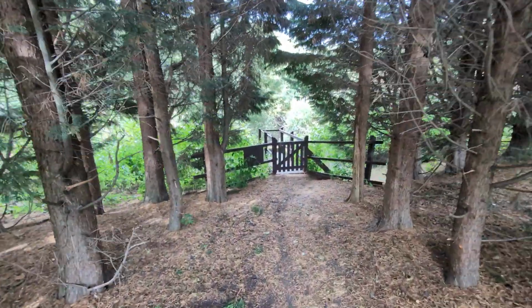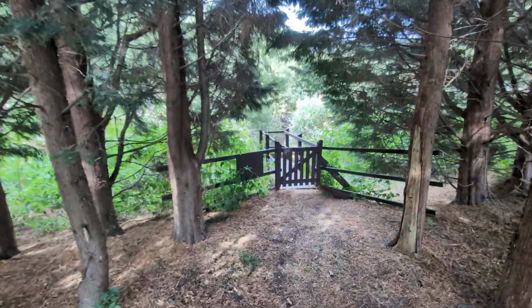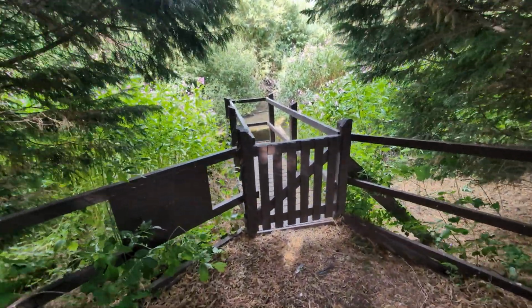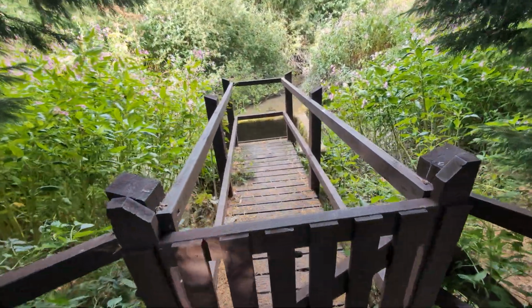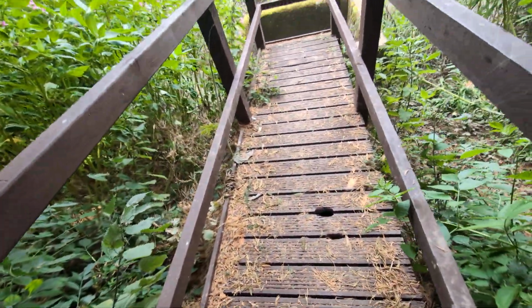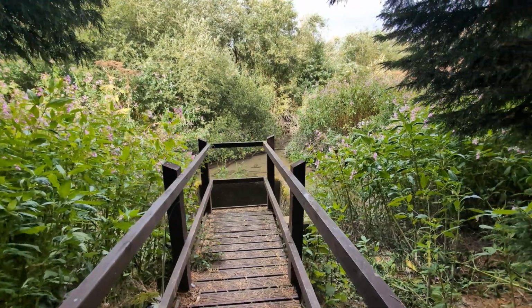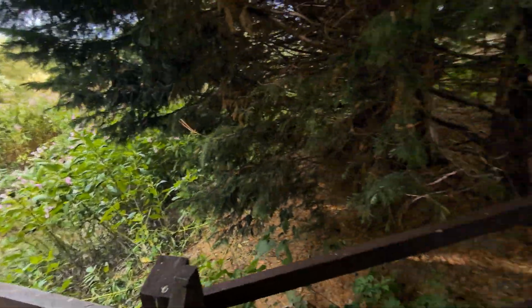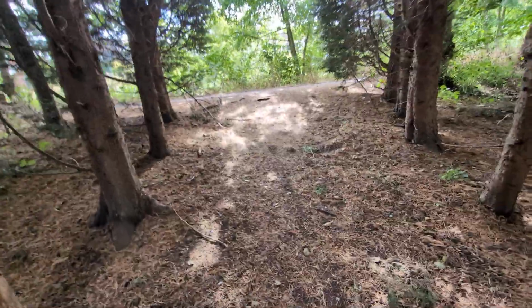Don't think you can go through here. It's some kind of access gate to the outflow, I think. Yeah. Well, you can use your imagination. There you go.